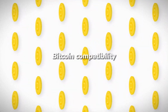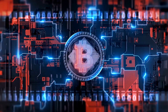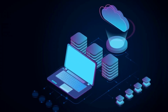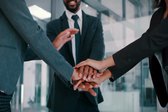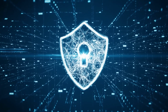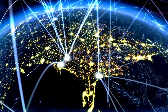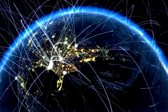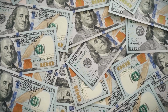Next is Bitcoin compatibility. As we recently mentioned, STX leverages the security and scalability of Bitcoin without changing its core features or requiring a hard fork. This means that STX inherits the trust and reliability of Bitcoin, which has proven itself to be the most resilient and decentralized network in the world. This also means that STX can benefit from the network effects and adoption of Bitcoin, which has millions of users and billions of dollars in value.